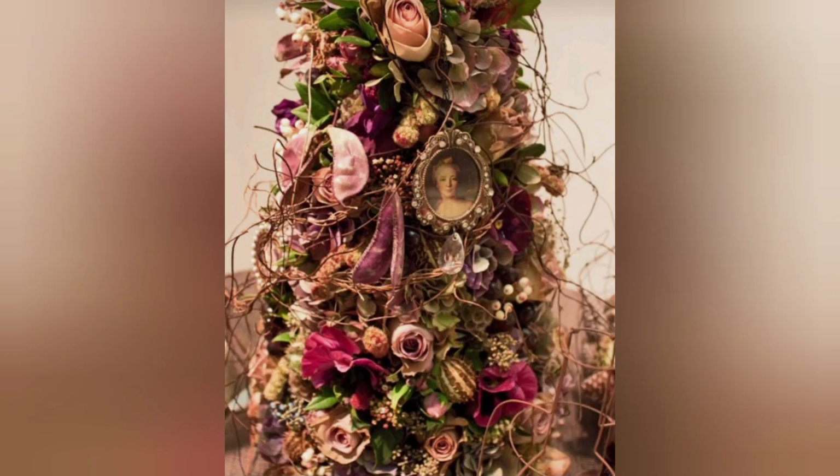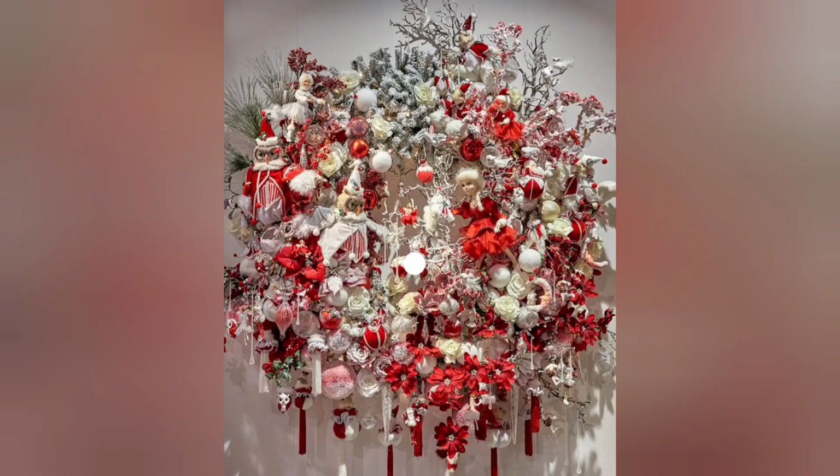This one is a great example of a Victorian tree, and I like those. I think they're very quaint looking and very homey and very nostalgic, and I found this one particularly attractive. Look at the picture right in the middle that looks like a cameo. You could insert family members' pictures in frames like that.